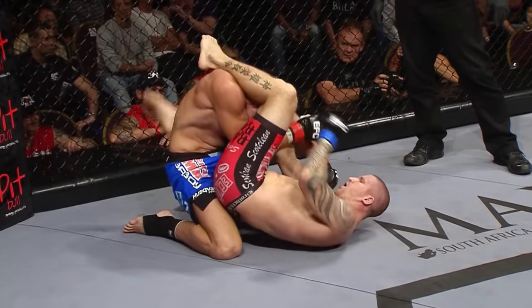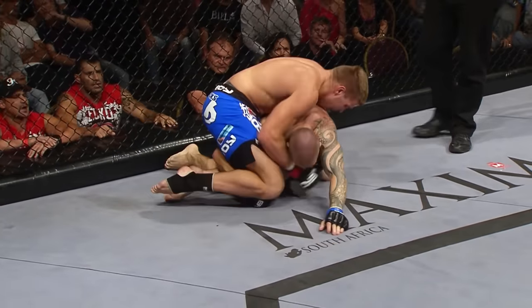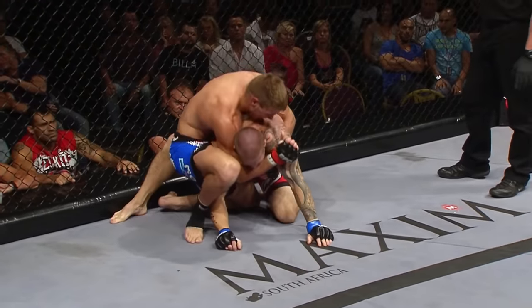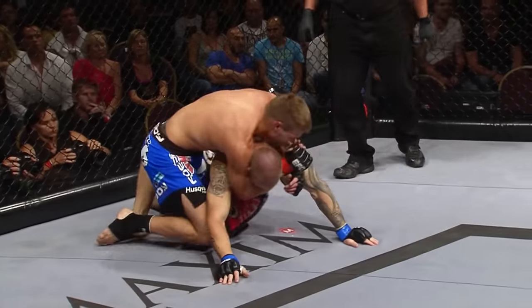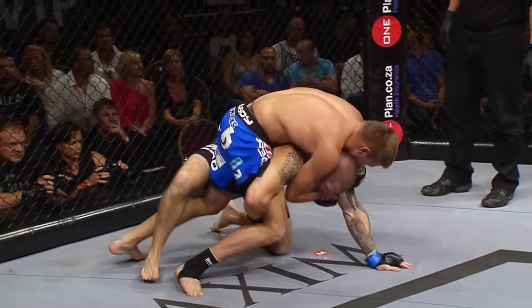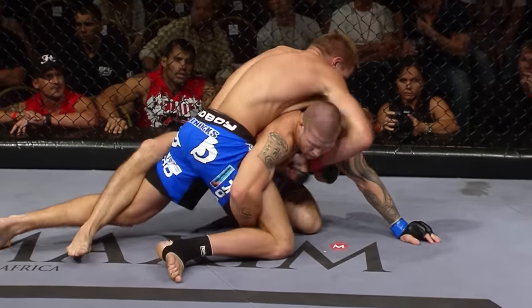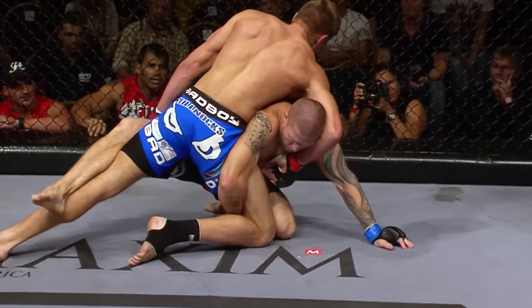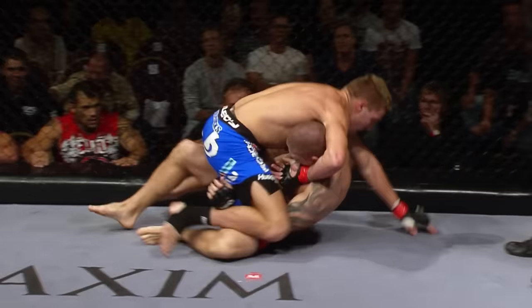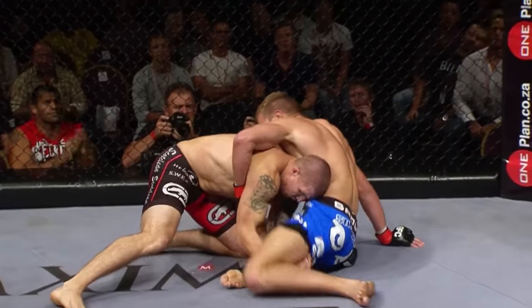And almost immediately he sets up for it. Dricus now looking to pass, and now he's on Donovan's back. Donovan needs to defend the neck. But Dricus managed to get that arm right across. Seems like Hawkey is out of trouble momentarily. Now Dricus is going to try and slide that arm in further. Now he's going to turn it around. Bad spot for Hawkey, but managed to get out of it in the scramble.